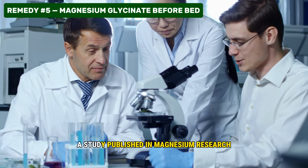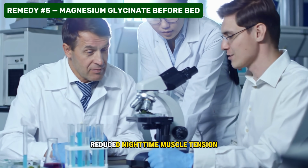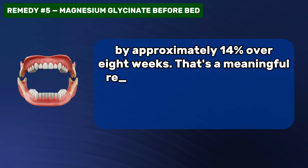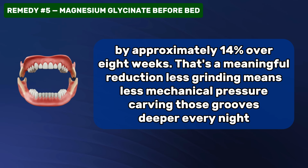A study published in Magnesium Research found that consistent magnesium supplementation reduced nighttime muscle tension by approximately 14% over 8 weeks. That's a meaningful reduction. Less grinding means less mechanical pressure carving those grooves deeper every night.